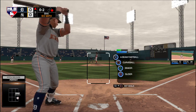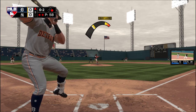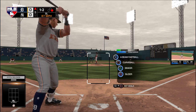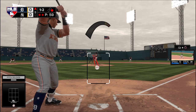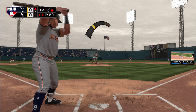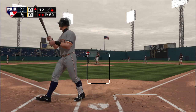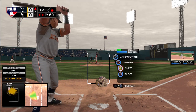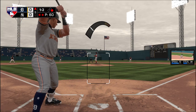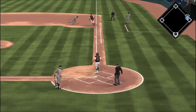That's taken. Now it's 0-2. 1-2 to the Tigers catcher. Here's the 1-2. Count still at 1-2. He'll try again. 1-2. In the dirt here.